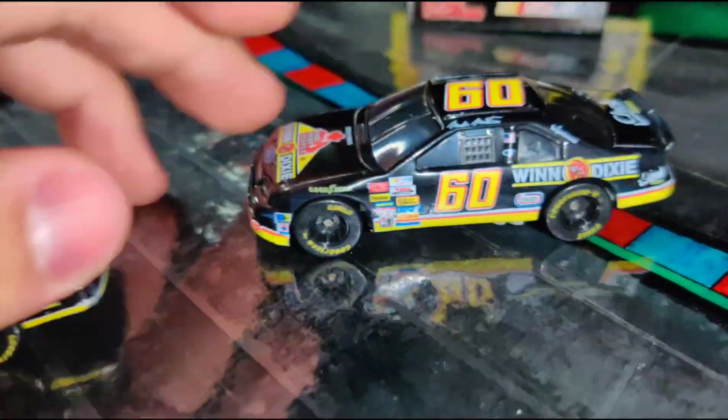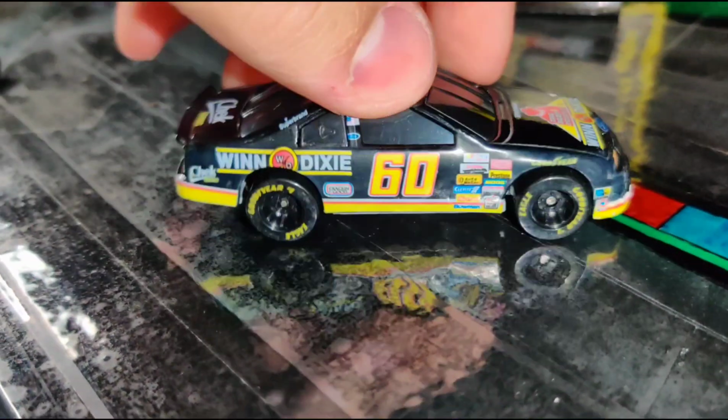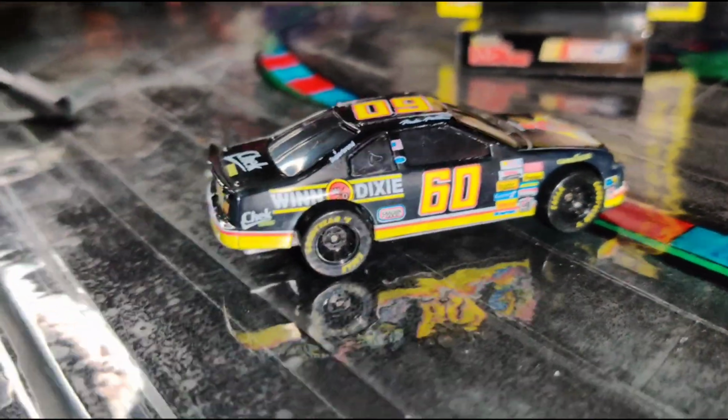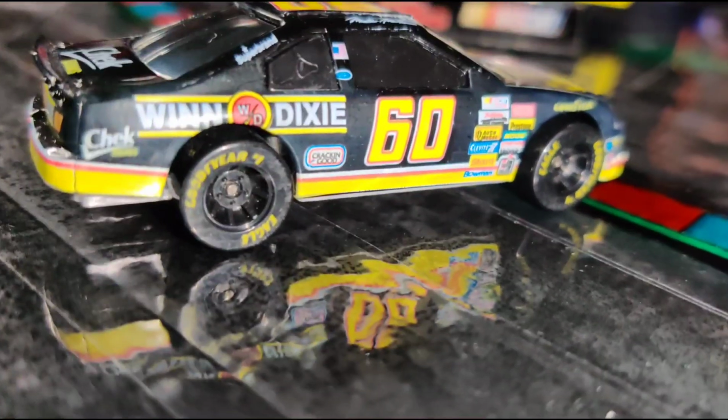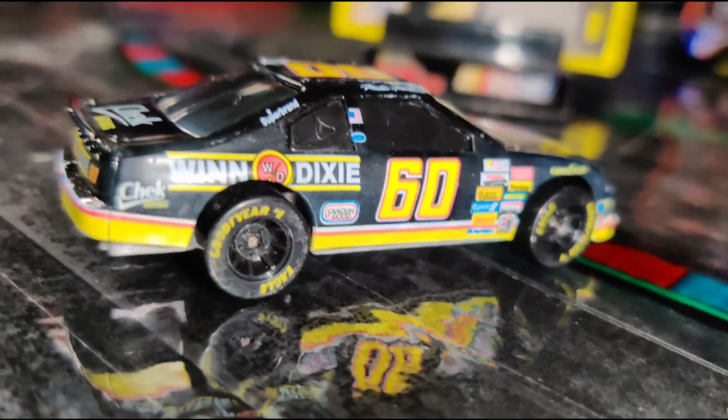Really, really cool to have another Mark Martin car. I have quite a few now. So that's pretty cool. And yeah, let's go ahead and move on to the next one.